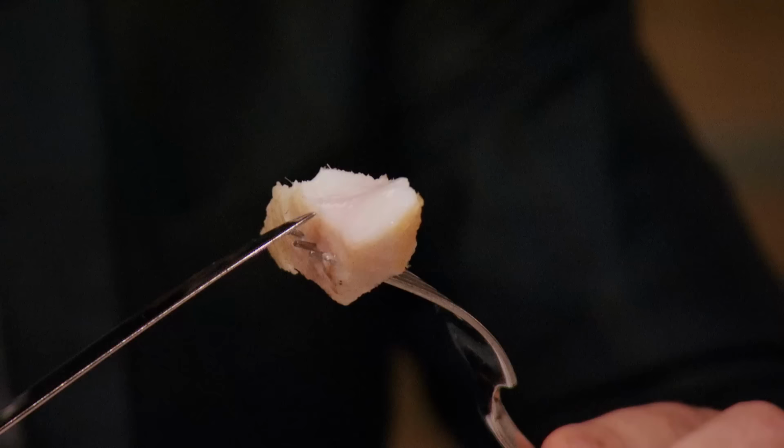Wow, look at the cook on this fish. It is like a sheet of glass. I mean, I don't think you can get a better cook on a piece of fish. You're right, Claudio, he has cooked that fish beautifully. It is such a delicate fish that takes a very gentle hand to cook it.